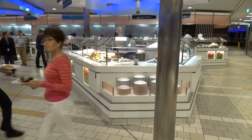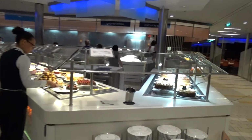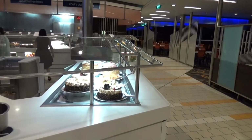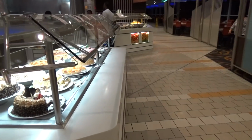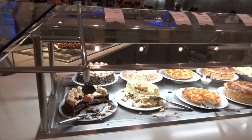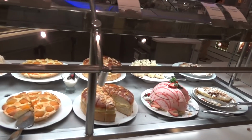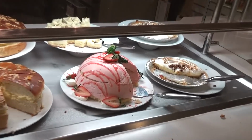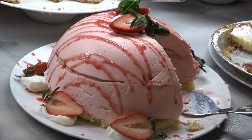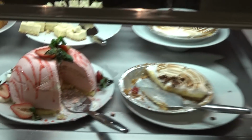I mean, of course, you have 2 different dessert areas. But look at this dessert area. This is so good looking. And it changes too. Exactly, none of the stuff we saw yesterday is here today. Look at that giant dome strawberry cake. Looks fantastic. Oh my gosh.